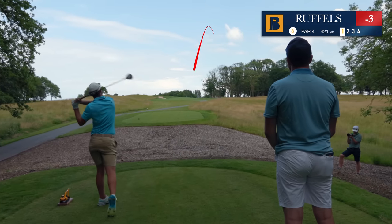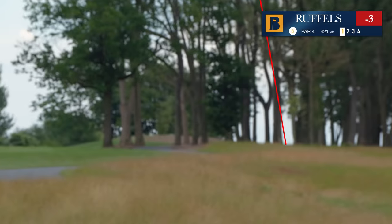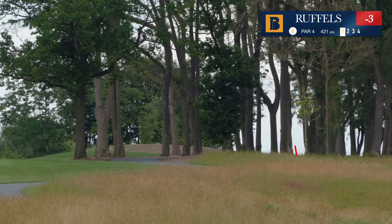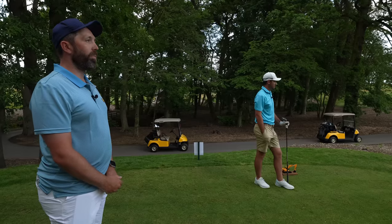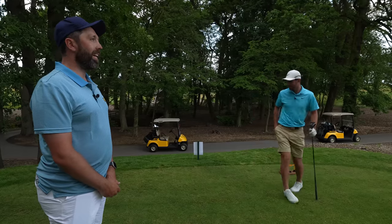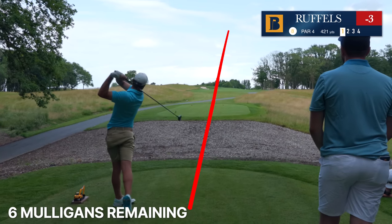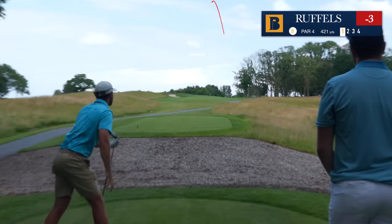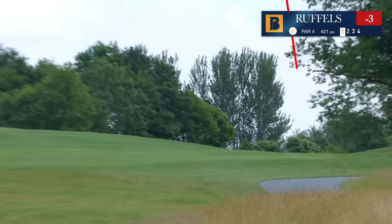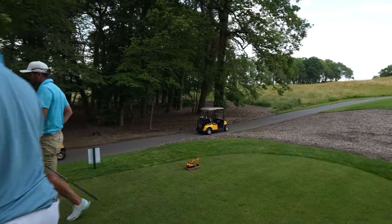Oh, that's a very stiff swing. Missed him right today, haven't I? What do you think? It's not great. I just know if you bomb one, it's like a 90-yard little pitch. Say less. Yeah, perfect. Yeah, spot on. We'll take that. Good use of a mulligan.